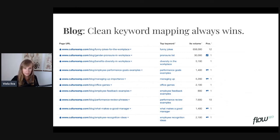Back to my slide from the beginning. What Culture Amp is doing really right is what we call keyword mapping. And again, this is structure. You can see the top keyword here, also in the URL. Keyword also in the URL. Keyword also in the URL. And you will see it's also in the headline 1, in the page title.